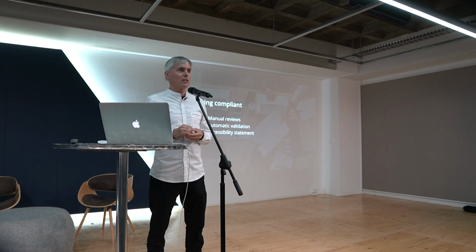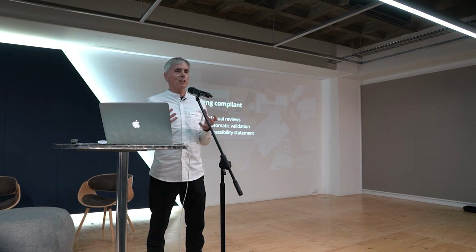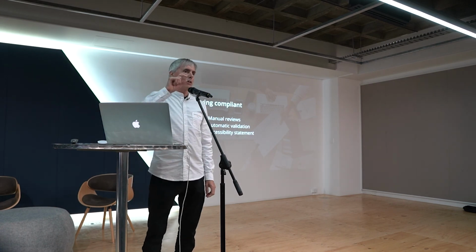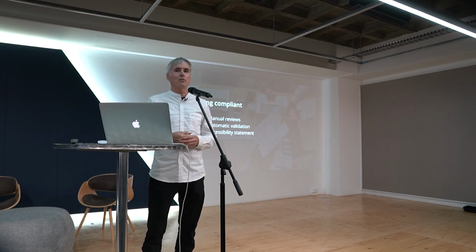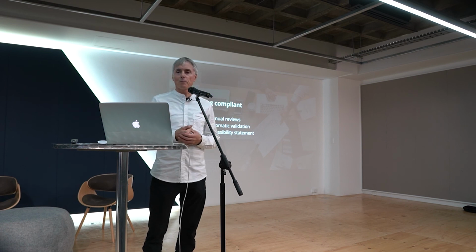The other thing is to update your accessibility statement to make sure that you are indicating which parts of the site are not currently valid. That's something you should be doing on your website. Generally, most of you will have an accessibility link either at the very top or at the very bottom of your page. That needs to link off to your description of how well you comply.